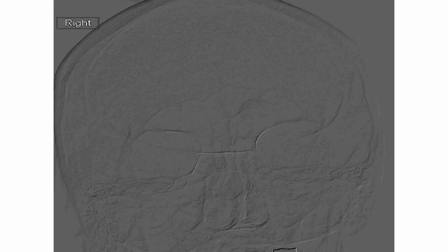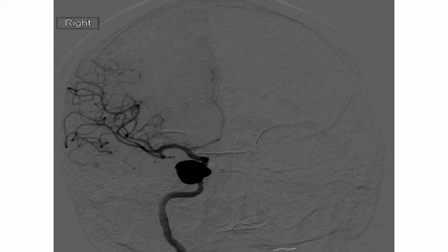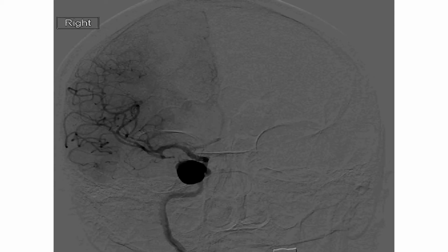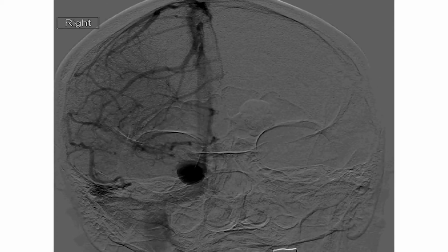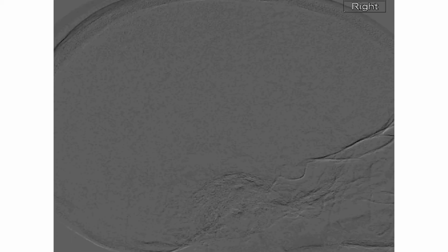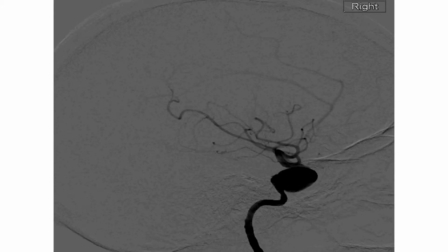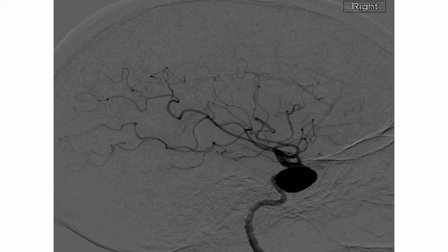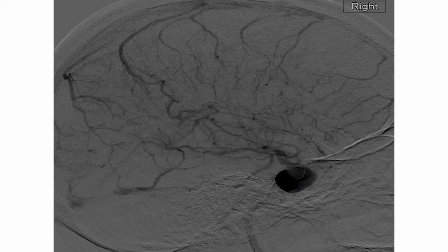This is preoperatively an AP, like looking at you from the front, of the right carotid. You can see how much stasis of flow is in this. And this is a view of the same thing looking at them from the side. The interesting thing about these is they get so big, they almost have a sump effect. You can see how there's almost sluggish flow up in her head because so much blood is just getting caught up and pooling in this.